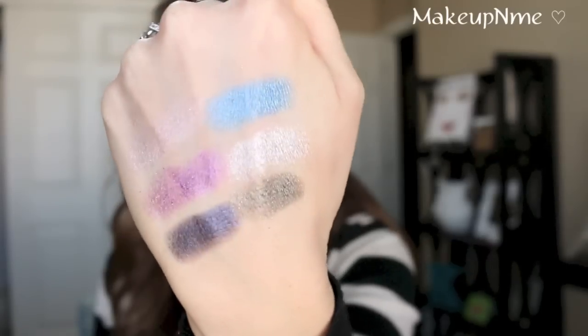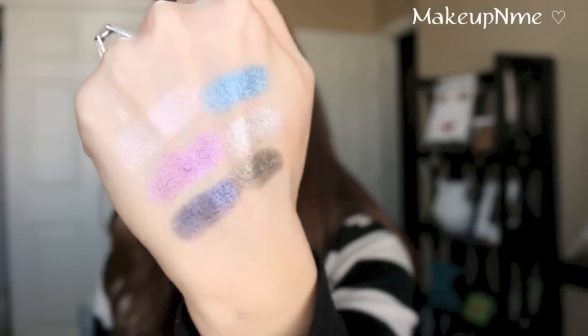So those are all the ones that I got, all 6. They're beautiful. I can't wait to use them. So I'm really excited about those. I always love the Infallible eyeshadows by L'Oreal.